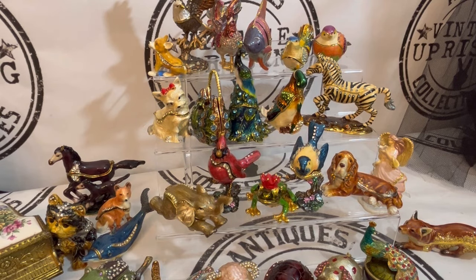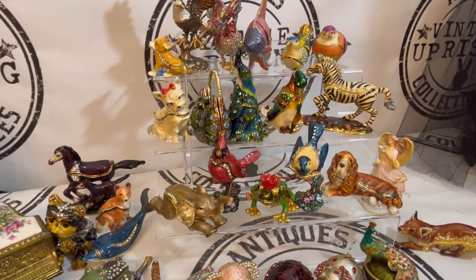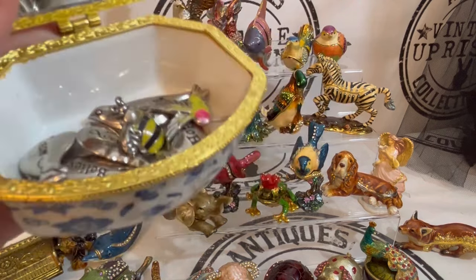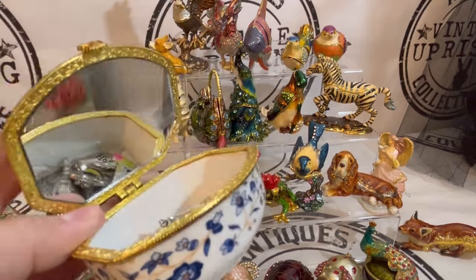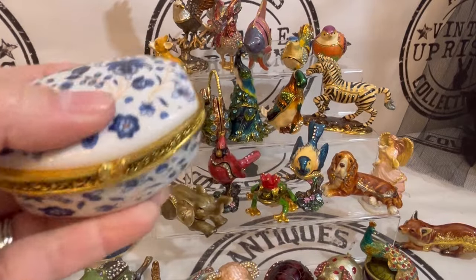And then we had a little enamel honeybee, and then a hummingbird. Those were inside here. Now, whether they go in there, I don't know. They were sitting inside there. I don't know if I should sell them as a separate lot or just keep them with this. Let me know in the comments below so I'd know what to do when it comes to sell.